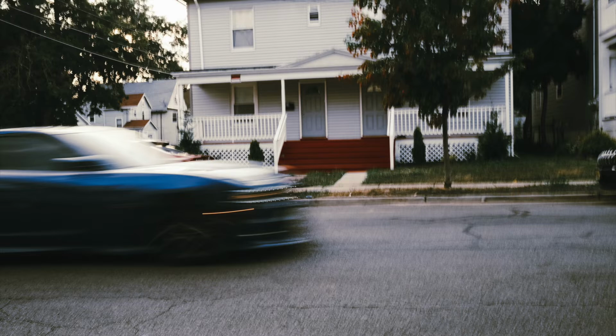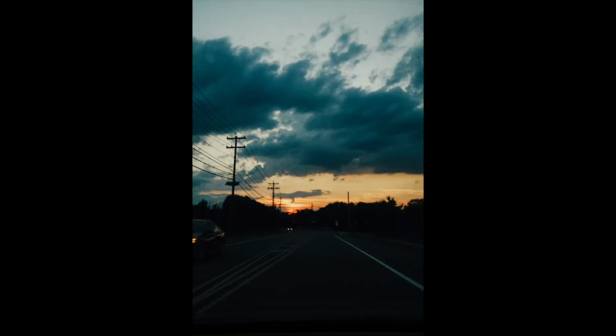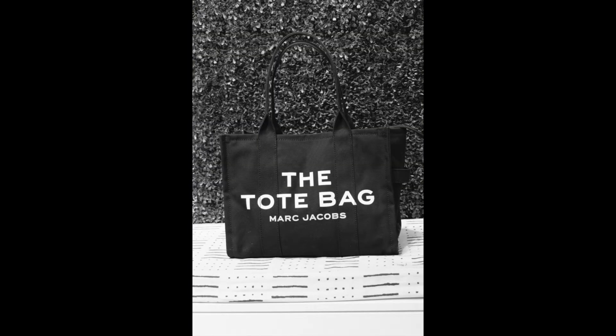Don't get it twisted. This was the first camera I really bought with my own money, my own adult money. As soon as I became an adult, I wanted a camera. I was looking at the Sony A7 III. That's a lot of money. I wanted a good camera, but I'm not trying to spend $2,000 to $3,000 on a camera.